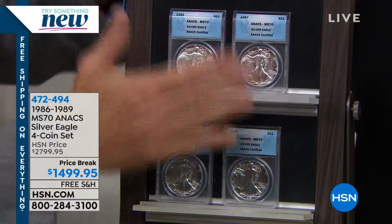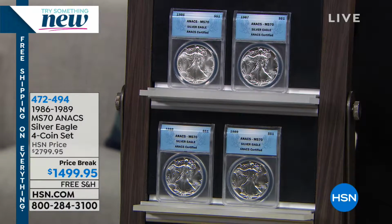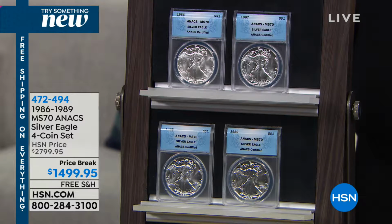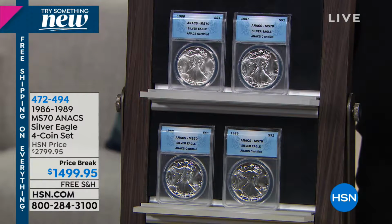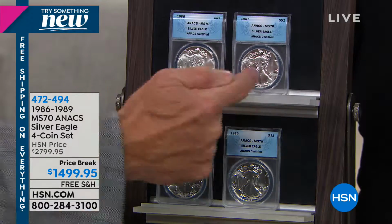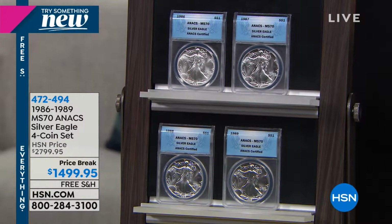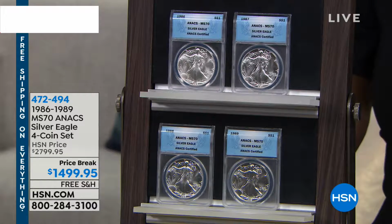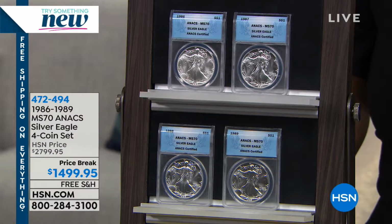So save a car. But more importantly, you're getting the first 4 years of the American Silver Eagle in absolutely perfect condition at a price that I'll go out on a limb here and say is absolutely positively impossible to get at NGC, PCGS, or ANACS. You are not going to be able to get these 4 coins at $1,499.95. Simply, absolutely, positively, irrevocably not possible, particularly at $2,799.